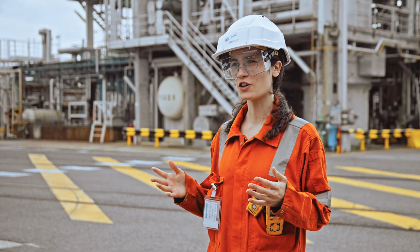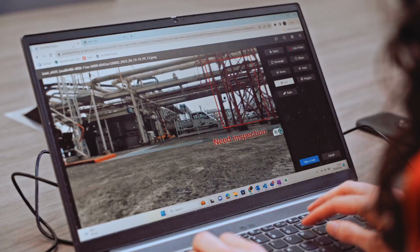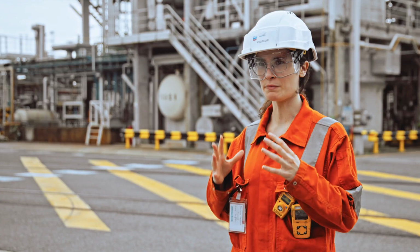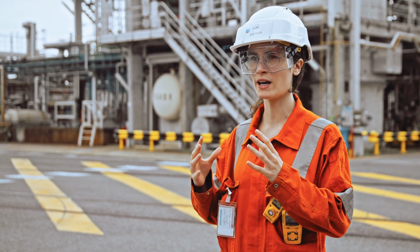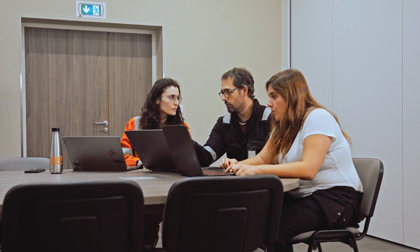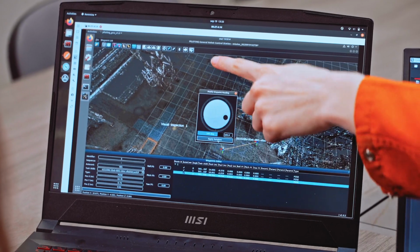Quasset is in charge of the IVP, the Inspection and Visualization Portal. We support the whole inspection workflow from the planning up to the data visualization and the reporting. In the Inspection and Visualization Portal, we can integrate multiple different robots in the same place. One of the key benefits this year is the new reporting tool. The inspector can easily create and share an inspection report.